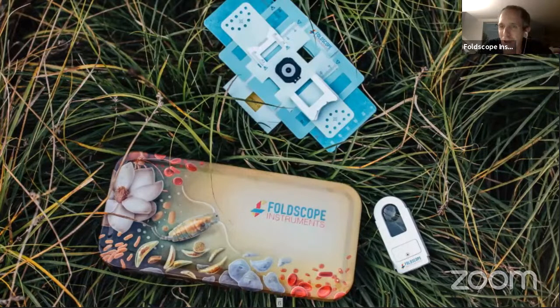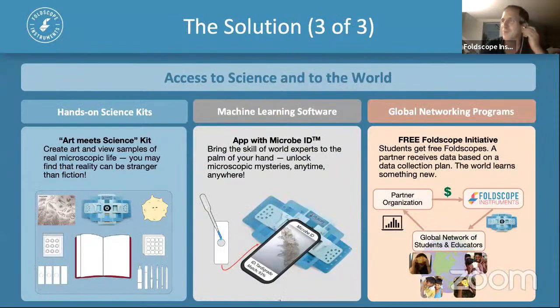Hopefully that came through okay. My computer's a little slow, so the video might have been choppy, but hopefully the image quality was okay. Yeah, it was okay. Great. Waiting for the next slide to load. Okay, good. My computer's slow. It takes a few moments to change slides.